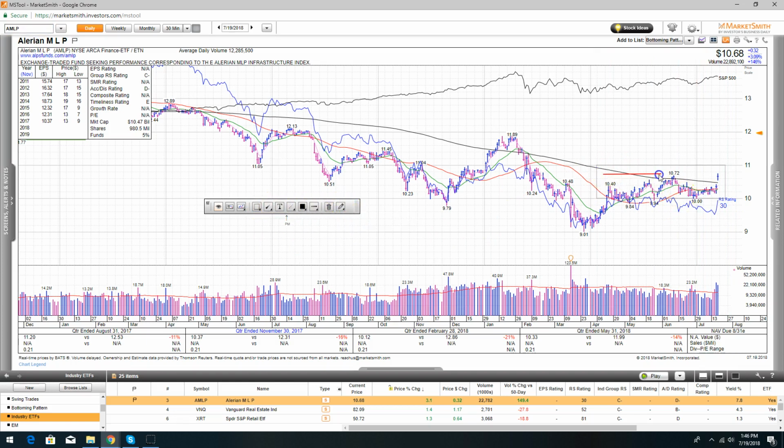I'll just kind of draw a line, but it created a really good box right here. And I think that's a long enough pattern to consider it valid. The longer the pattern, when it breaks out, to me, the more valid it is. And now you have it popping today on huge volume. Now there are two MLPs today I noticed that are moving, so there must be some buyout news. It might be moving the whole industry, but it's happening.